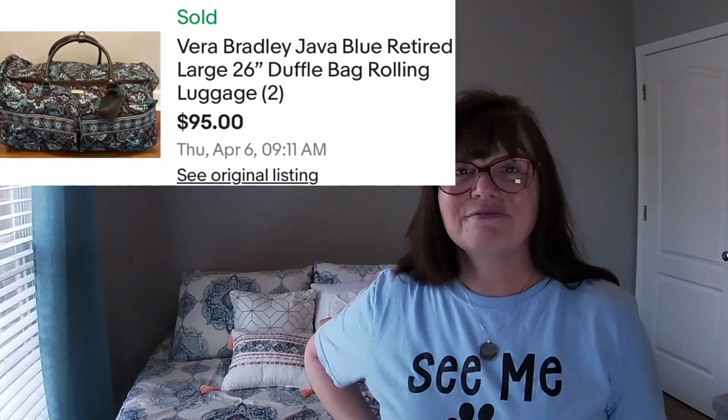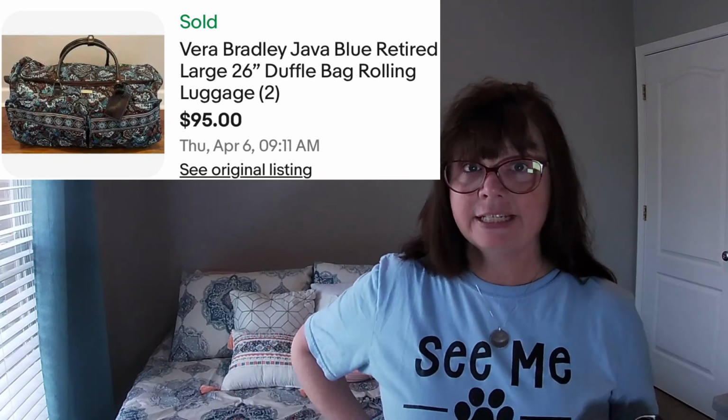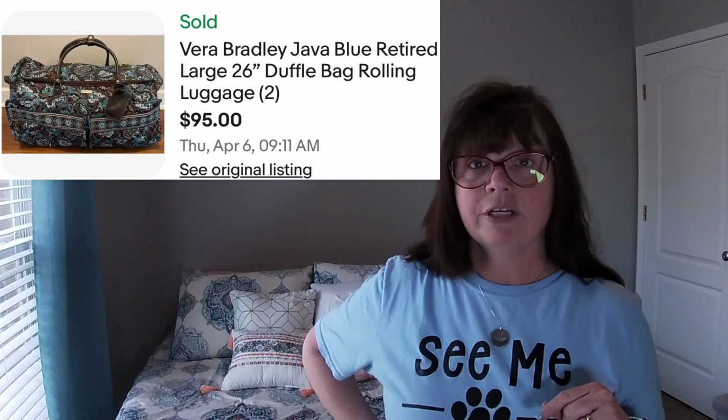I grabbed this Vera Bradley Java Blue retired pattern rolling piece of luggage. It looked new without the tags. Maybe it had been used once or twice. It had hardly any signs of having been used before. I paid only $15 for it at an estate sale, and this sold for $95.